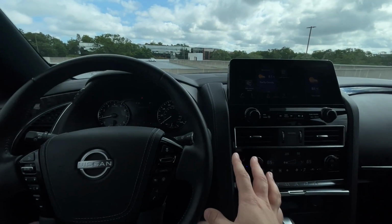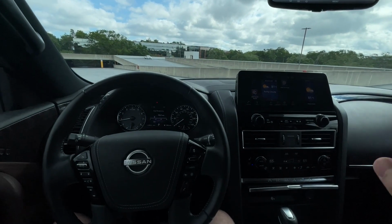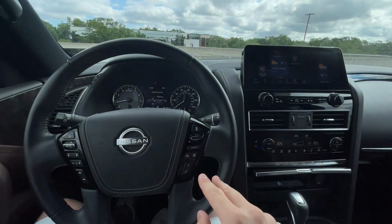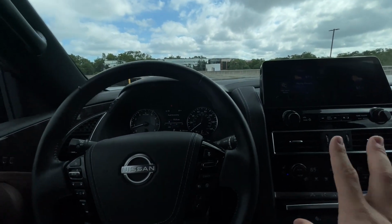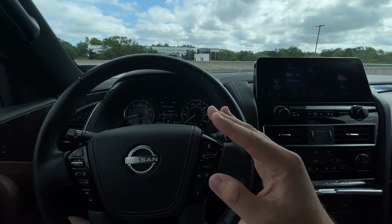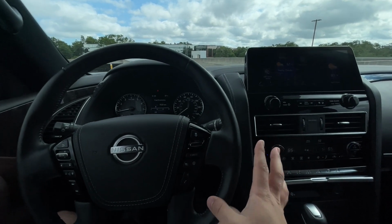For that amount of money, you can get a Sequoia Limited, which is one up from the base Sequoia, and it has everything that is in this Nissan Armada, plus a few other options like a panoramic sunroof and a better engine, better transmission, better technology that's much newer. So I think that is what I would buy instead of this Armada Platinum. I think the Sequoia has a lot more value, even though on paper the Armada looks cheaper. When you start adding options to it, it's really not that big of a difference between it and the Sequoia.